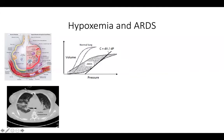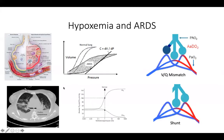Crucially, the process is heterogeneous. So here we have this gasless compartment down here, this posterior collapsed lung, which at normal breathing pressures doesn't have any volume, so a gasless compartment. And the normal lung up here, the so-called baby lung, which may be inflated or even over-distended at normal transpulmonary pressures and normal breathing pressures. The significance of that is as ventilation decreases for fixed perfusion, the ventilation perfusion ratio changes, and it's the ventilation perfusion ratio which determines the partial pressure of oxygen in these air spaces, and that ultimately determines the partial pressure of oxygen in the arterial blood.